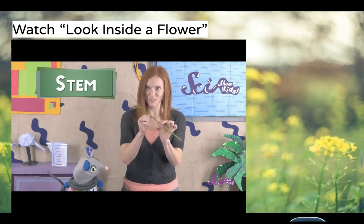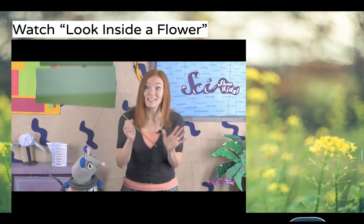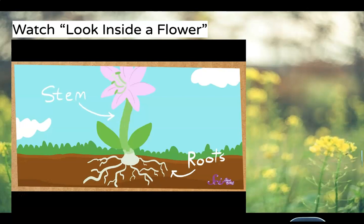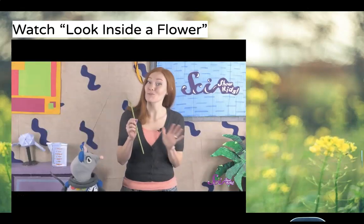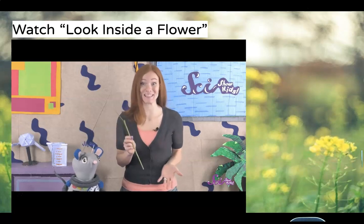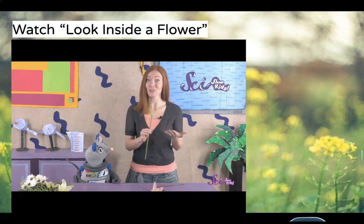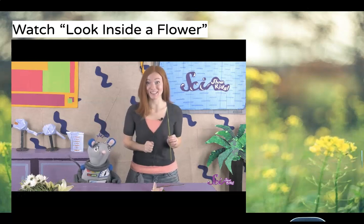The stem is really strong and stiff. That's because it needs to support the rest of the plant. The stem also connects to the roots of the plant. The roots suck up water and nutrients from the ground, and the stem brings it to the leaves of the flower. This flower's roots were already trimmed off, which is why you can't see them. Another one of the stem's jobs is to bring food from the leaves to the flower. So let's look at the leaves next.